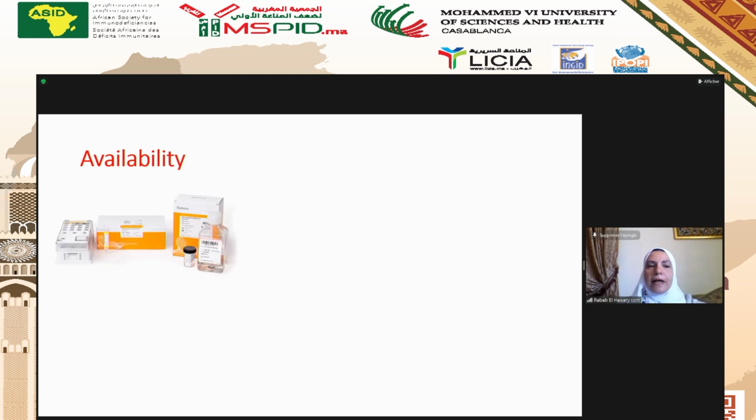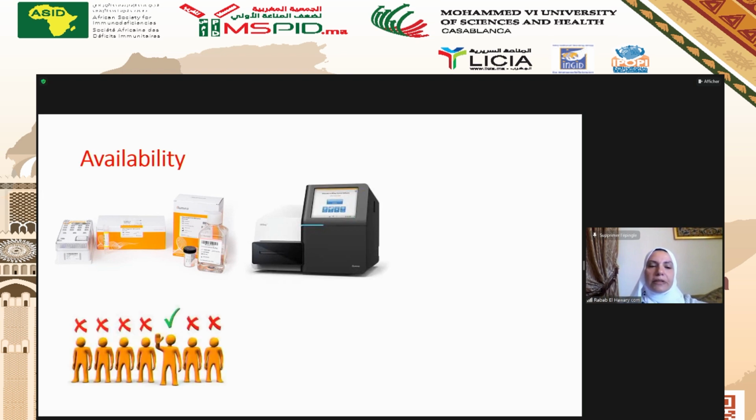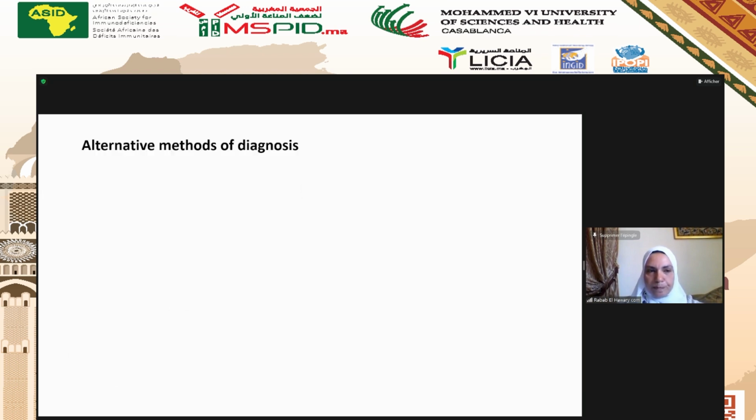Second, we are asking ourselves about availability. This includes the availability of kits and reagents to do the tests, the availability of the equipment, and the availability of personnel who are well trained with the know-how to perform the test, to select the patient, and finally to reach the final diagnosis based on bioinformatic analysis. Also, the availability of other alternative methods of diagnosis.